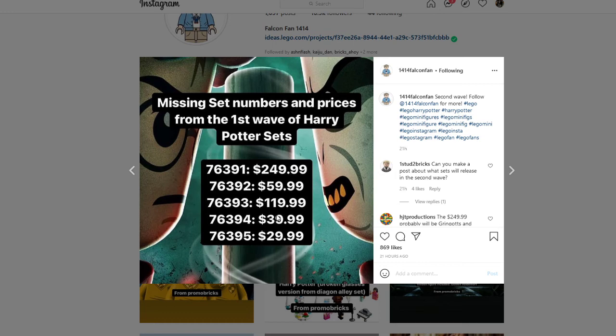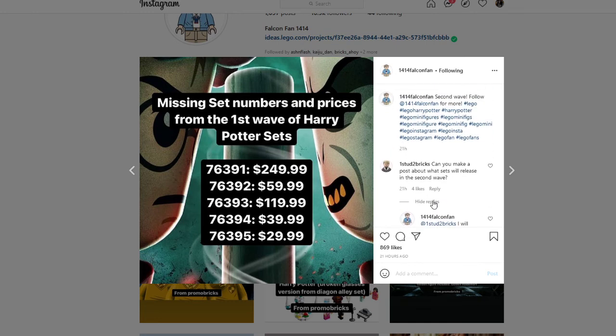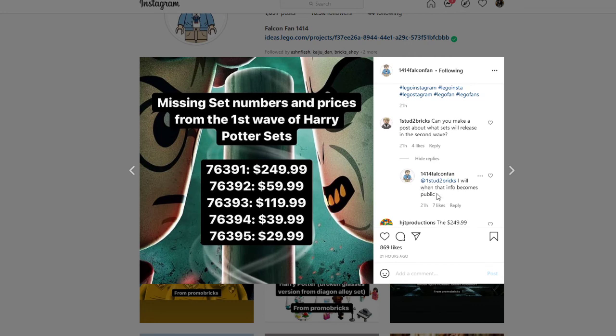For $40, they could do the Ministry Break-In. So, I want to see what this guy said. I don't know, dude. $40. All right. That could be Ministry Break-In. You could get the new minister there. You could get the people that Ron, Harry, and Hermione transform into. You could get Umbridge. The pinstripe dude with the long hair. You could use that new hairpiece for that.